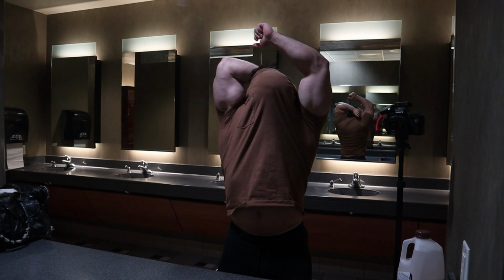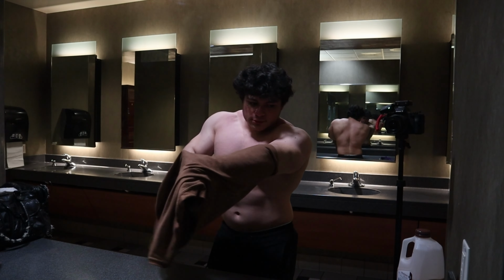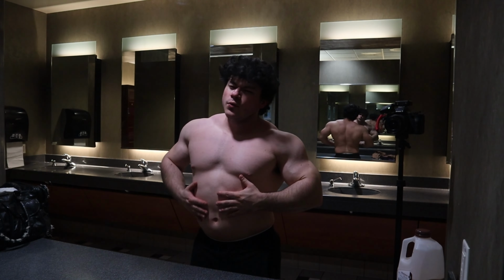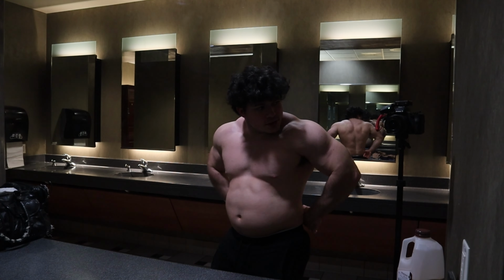let's check out this pump. See how bloated I am. Woo! I've eaten the majority of my food like within the past hour, like right before my workout. So I'm quite bloated.